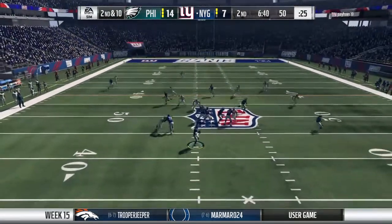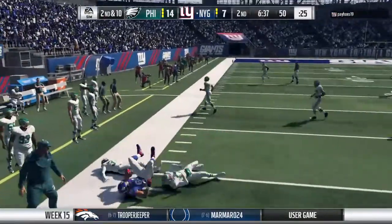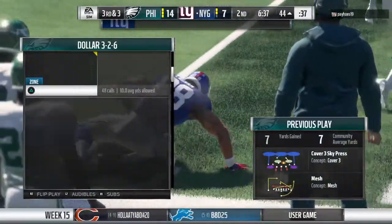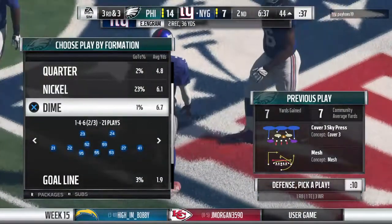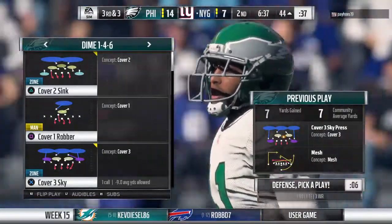From the 50, it's Smith. Throw left side, complete to Ingram. The reception good for 7. It's third down. When you execute a drag or a crossing route really well and give them a chance to let it develop a little bit, you can gain some significant yardage hitting your tight end on that one.